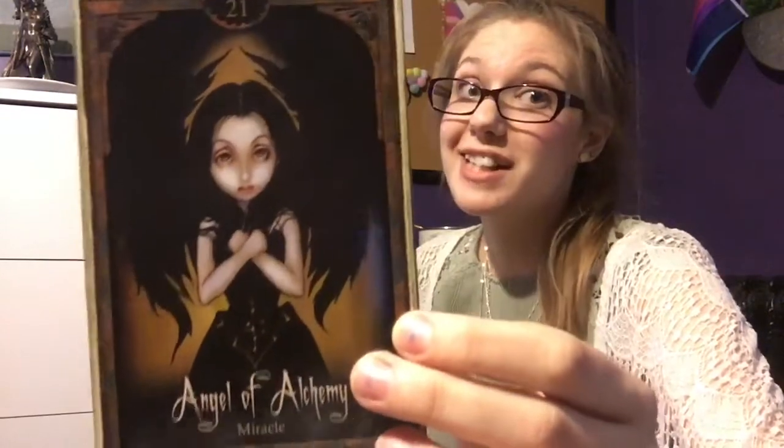And personally, I actually really, really like this. So whether you want to rate it 4 stars, 5 stars, whatever, that's totally up to you. I'm just telling you, I really like this deck. My only complaint would be it's kind of hard to shuffle because they're glossy cards.